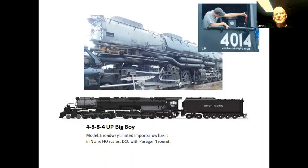Broadway Limited is now coming out with a Big Boy model with DCC and Paragon 4 sound, as they call it. Now this picture here is of an N scale, and they claim on N scale that they can run it down to maybe like an 11-inch radius curve or something like that. But I talked to Frank about that when I was over there at the tour, and he thinks that's going to be stretching it a little bit to get that thing around that narrow of a curve. So anyway, when you look at the specs on the Broadway Limited Big Boys, they'll tell you how sharp of a curve you can run it on. If it really does that well or not, we don't know.